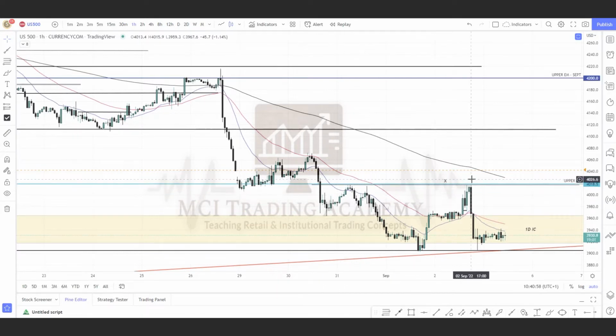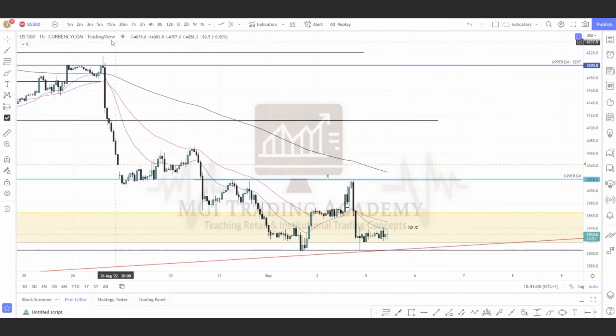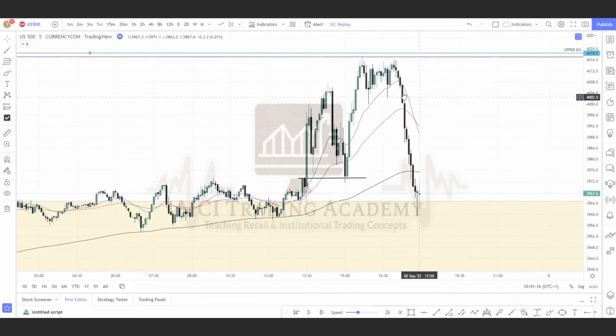Just above this zone here. What did price do? It went up, just cleared that liquidity, and then started selling off. Now let's go into more details into this. If we just look at a smaller time frame, let's look at a 5 minute time frame, you can see how it cleared that liquidity just about, okay? It cleared all the liquidity, then it started to consolidate.